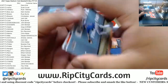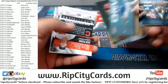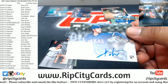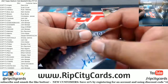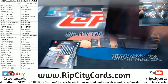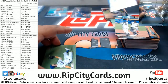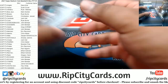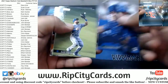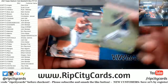Yeah, I don't bend them. Somebody said bend them. I'm not gonna do that. I try to move them around a little bit like that. That usually helps a little. Autograph for the Rangers, Kohei Arihara. Got a VR Soto here for the Nationals. Mountcastle Black.